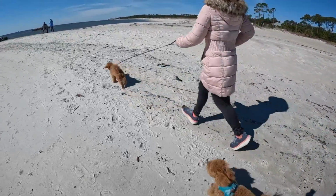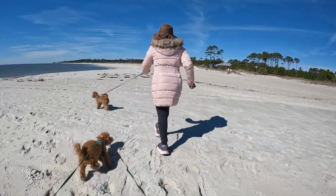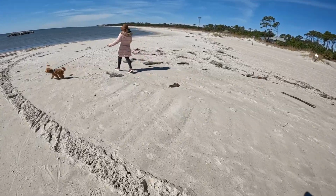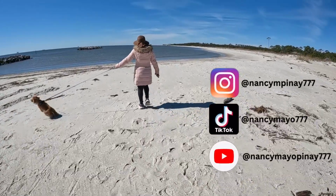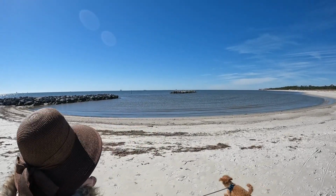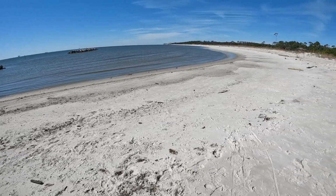Let's go. You want to go this way, babe? Yeah. What are you barking at? Lord, Lord. Look at all those birds out there, baby. Where? On that rock. Anywhere. You don't see all of them out there? No. Oh, yeah. Yeah. Huh? Because you were running.